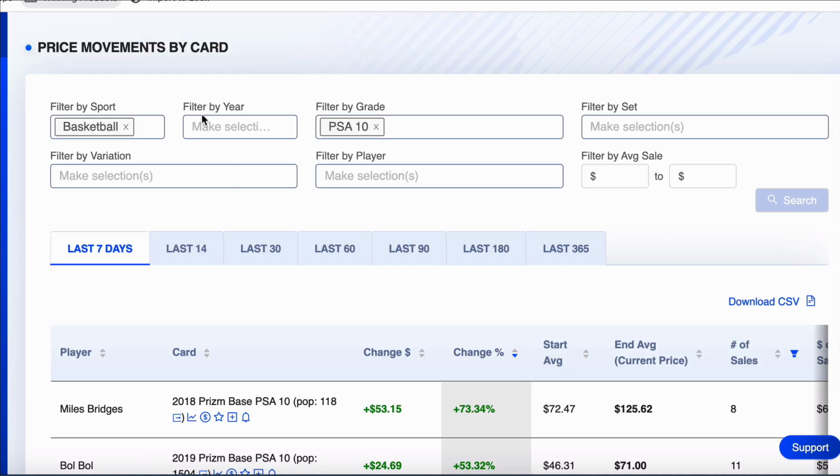Let's go over to the chart here. We're in the Market Movers tool. What I did is I went to price movements by card, pulled up basketball and the grade PSA 10, because the entire sports card market starts at the PSA 10. Whatever the PSA 10 goes for, everything else bases its price on that. You can see the top two guys down here.